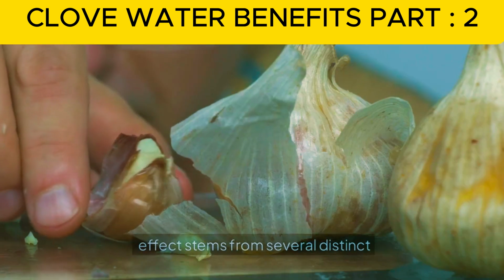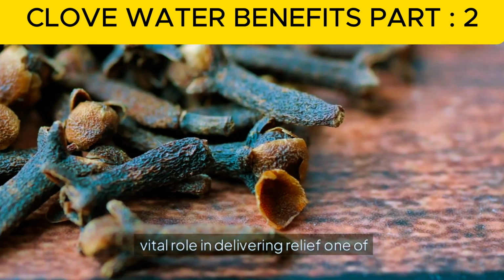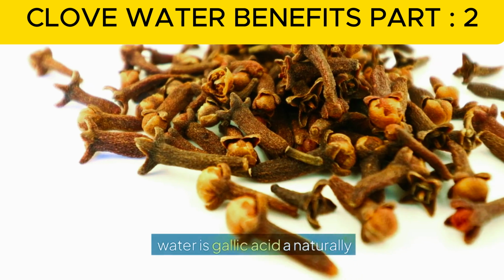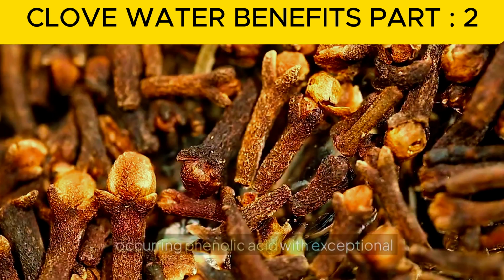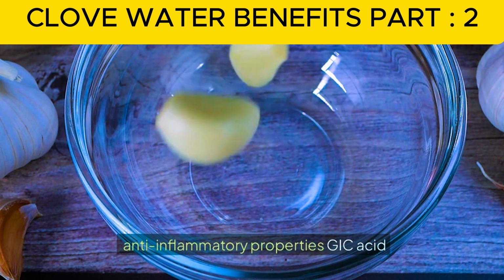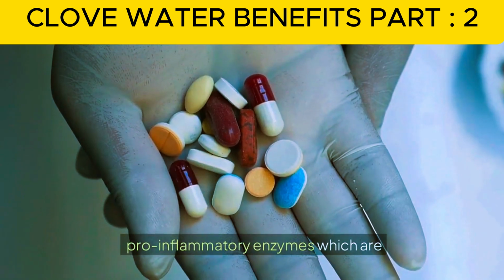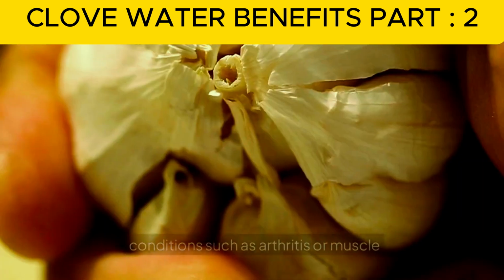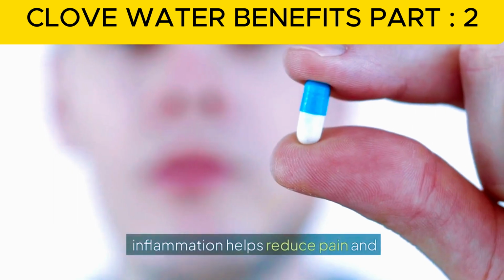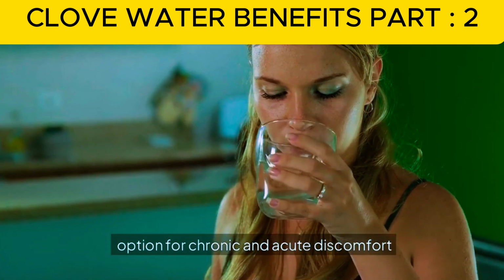This dynamic effect stems from several distinct components of cloves, each playing a vital role in delivering relief. One of the most influential compounds in clove water is gallic acid, a naturally occurring phenolic acid with exceptional anti-inflammatory properties. Gallic acid works by inhibiting the production of pro-inflammatory enzymes which are responsible for swelling and pain in conditions such as arthritis or muscle soreness. This suppression of inflammation helps reduce pain and swelling, making clove water a soothing option for chronic and acute discomfort.